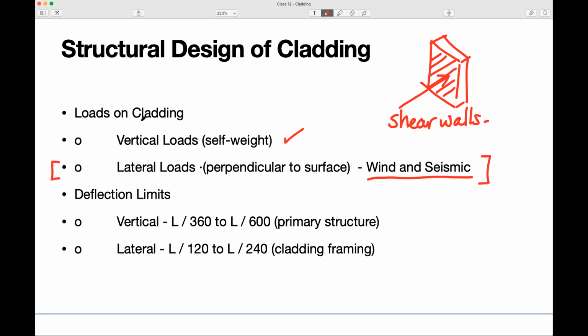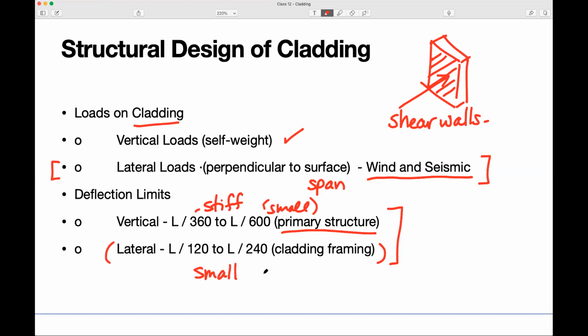So, in terms of loads on cladding, lateral loads are applied, and that gets back to the span involved. From a deflection point of view, is the primary structure involved with deflection limits? You would say that this is extremely stiff. These are very small deflections. The cladding framing also has to have very small deflections.